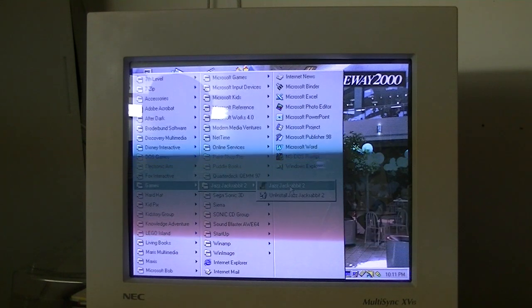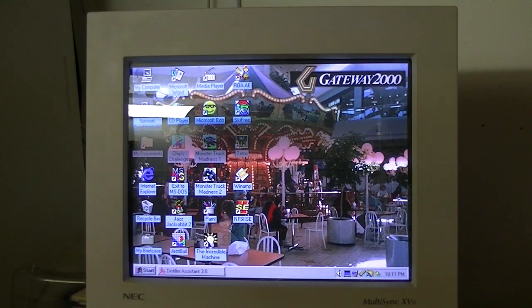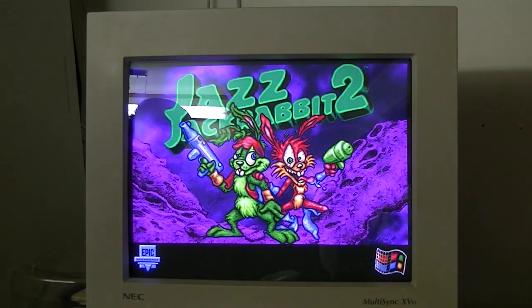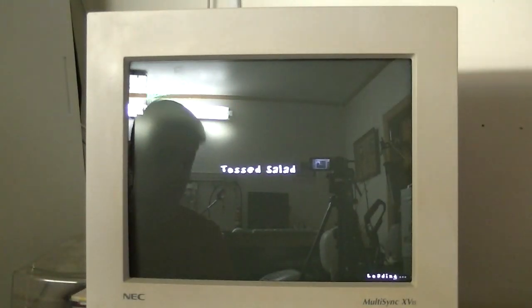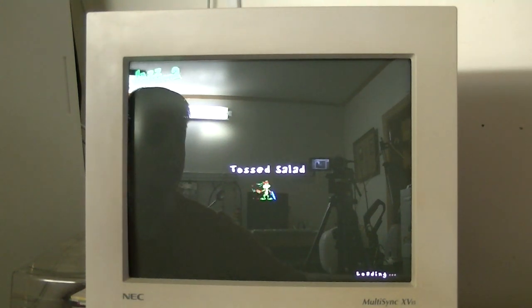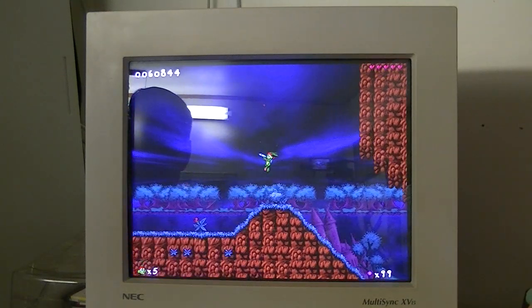How's about a little bit of Jazz Jackrabbit 2? Which runs just fine on this system. Skip through this. What's funny about this is the menus run really slow on this computer, but when you get into the actual game, it runs just fine. I'm just gonna load up my saved game from the other day. You can see my shadow in the monitor. It's a very shiny, glossy screen on here.